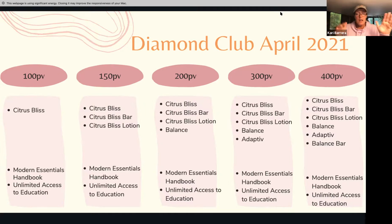Romelia has some beautiful images that she's going to be sharing with all of us so that we can all take advantage and share that with our people. But hooray for Diamond Club April. We're cheering for you, Romelia. We've got your back, and we're so excited that we get to participate as your partners. So really, really excited about that.